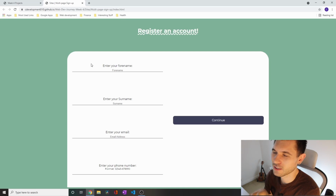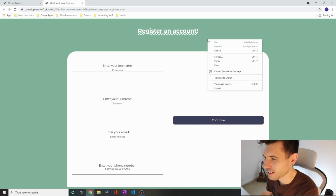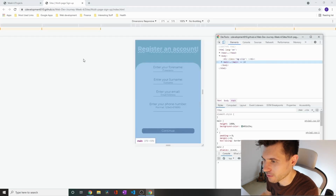So I really like doing this one because it uses multiple pages and links in HTML. So I thought that was quite nice. I did design this twice, and both times I'm not really happy with the outcome. I don't really like the color schemes. I don't like this wiggly line, just things like that. I'll go into mobile first because I've been designing mobile first this week.